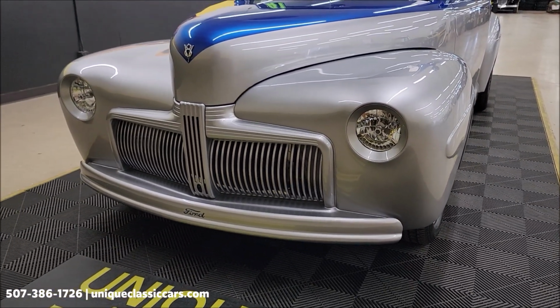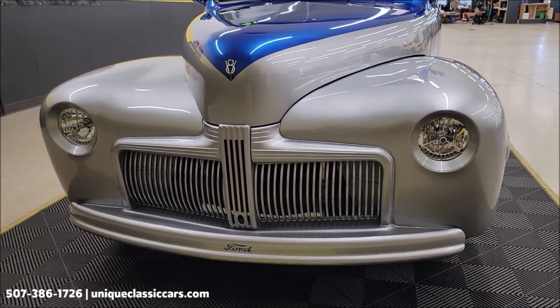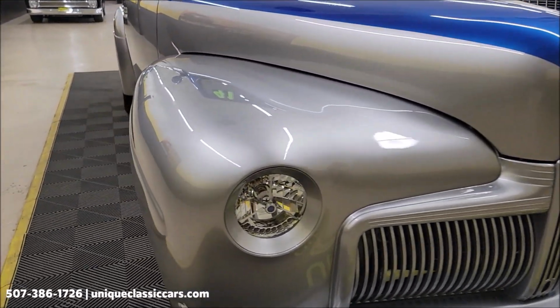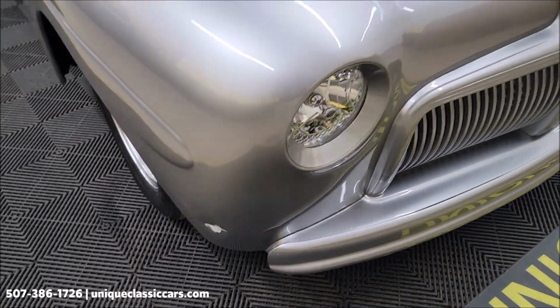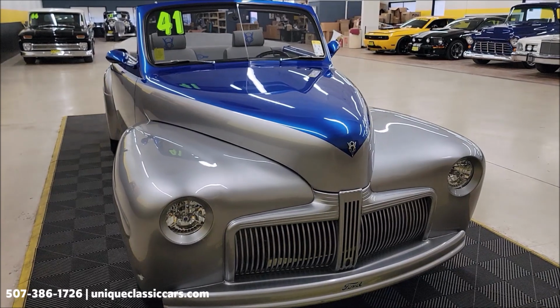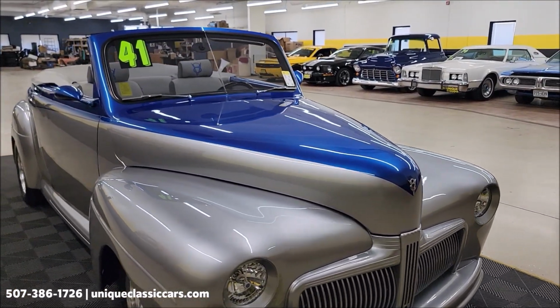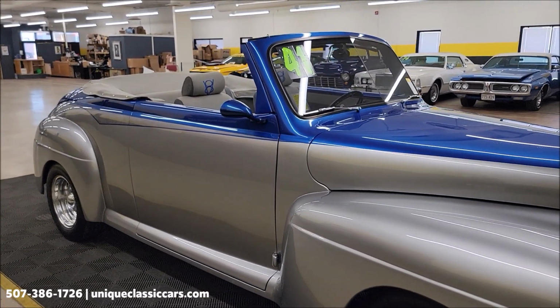Take a look at the custom front end on this one. Painted grille, bumper. I do want to point out there was one little dinger I noticed over on the side, right there. Not the end of the world. If it's something you're very concerned about and you want to purchase this vehicle, discuss fixing that. We do have a body shop. Work something out with a sales consultant when you call in or email.